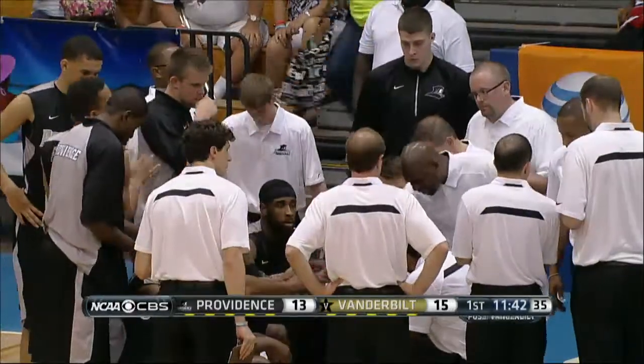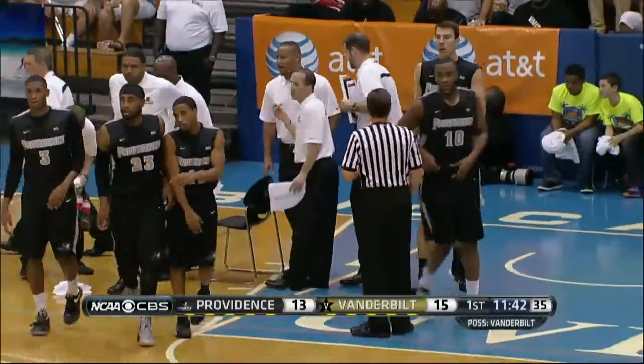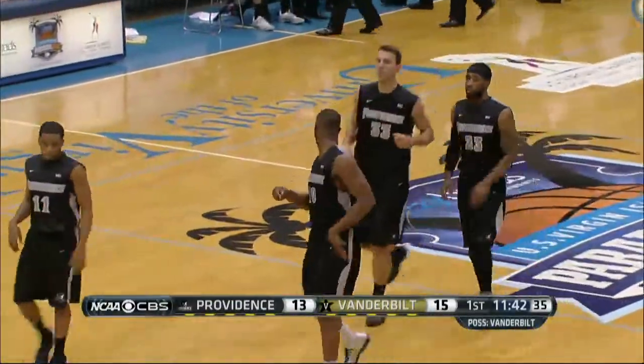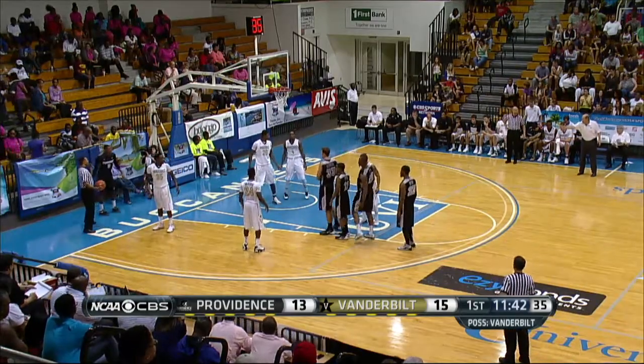15-13 is the score in favor of Vanderbilt. But Kevin, we've seen a lot of three-pointer shots so far, 11 between the two teams. And Vanderbilt has come out on fire, 6 for 9 overall. They've used that side ball screen and some pick and pops to get some good looks for Odom. You've got McClellan 2 for 2 and Siakiam also 2 for 2.